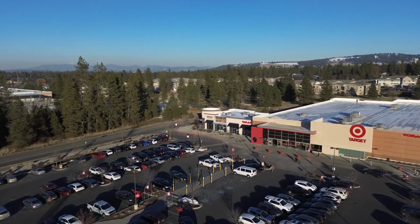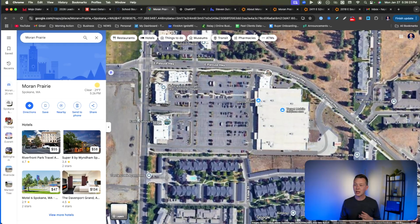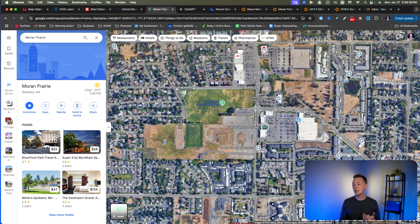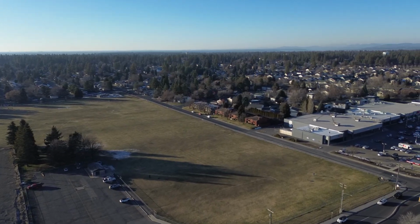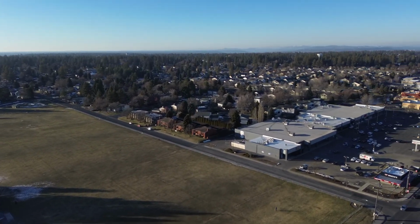You have Target, which everybody loves a good old Target. Mod Pizza. There's a MultiCare, and a handful of other restaurants in here. The soccer fields, the Southeast Sports Complex, is right here. So if you have kids that play soccer, this is where they will likely be playing. And a handful of fast food options.